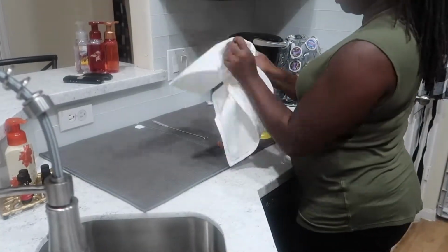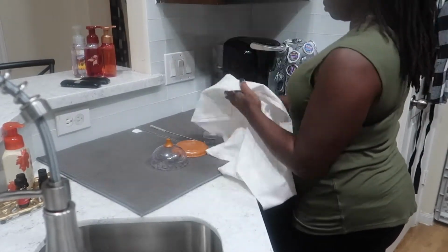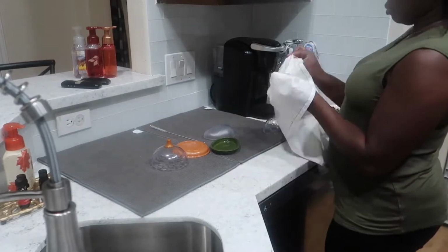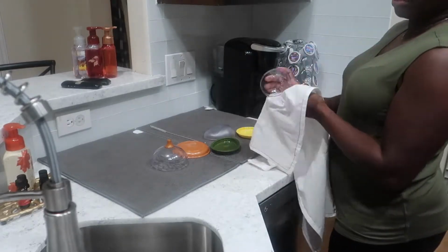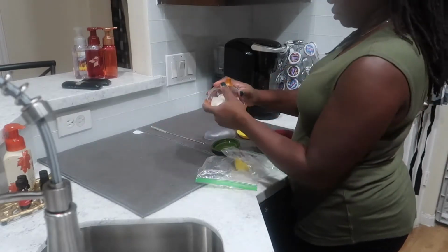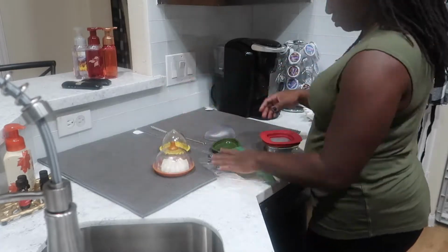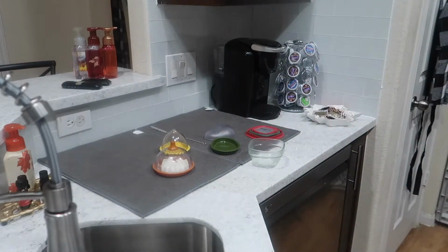So I picked up these onion, avocado, and lemon food savers for $3 each at TJ Maxx. I was really excited to find all three of these because it just so happened that all three I have in the fridge but stored in little baggies. But I needed food savers especially for them, so when I saw them at the store, I was like, I have to get these.